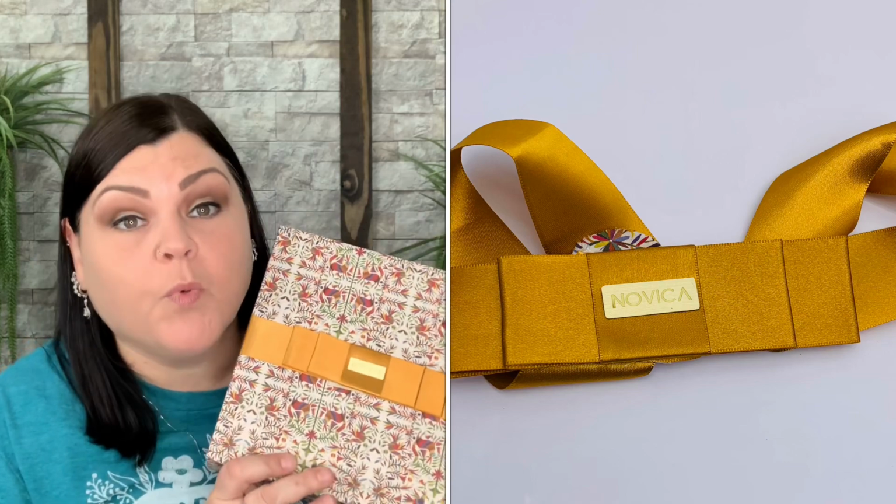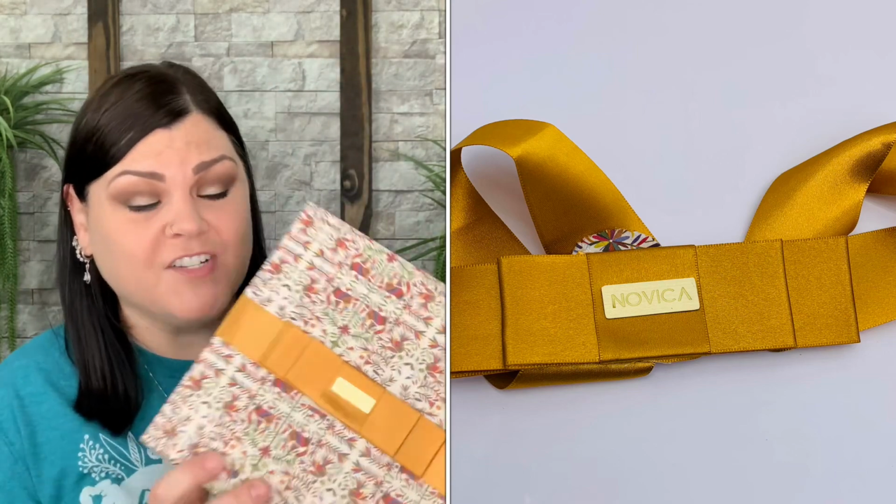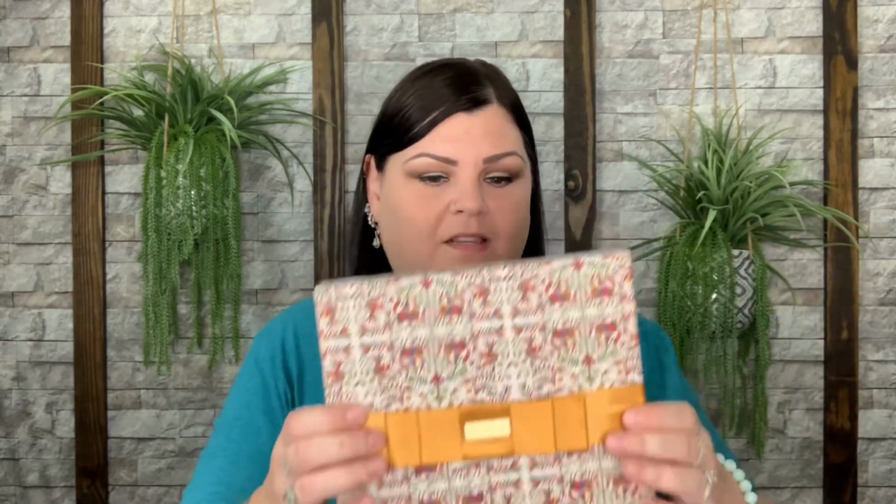Oh my gosh. This is so pretty. Like, I don't even want to open it. Oh my gosh, that is so pretty. Okay, so before I just sit here and stare at this gorgeous presentation, let's open this. So can I just slide the ribbon? Is it stuck on there? Yes, with a little bit of tape. Here we go. Let me just remove this.